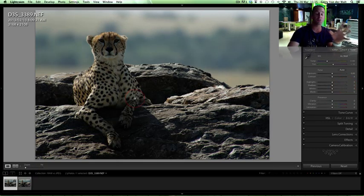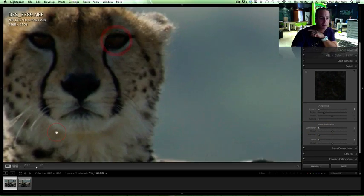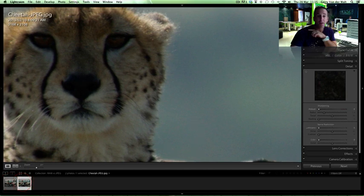Now another one, and remember, we're not processing this to look beautiful. We're just checking what a RAW file can do for you versus a JPEG file. I'm going to go to detail, and we're going to specifically look not at sharpening, but at noise reduction. So let's zoom in on these so they're the same. I'm going to go into the eye there. Let's just see, okay, they're more or less the same. Right, so let's start again, start on my JPEG. Now again, remember, I'm not beautifying this image, I'm making a point.